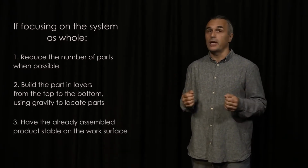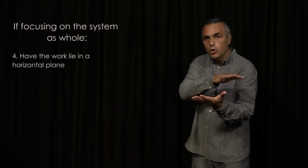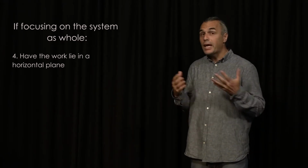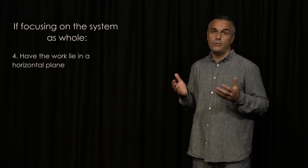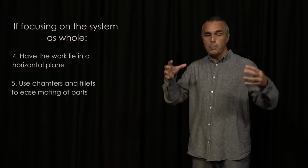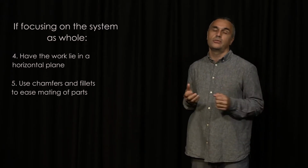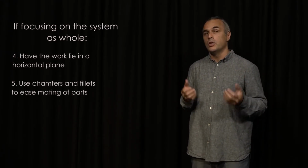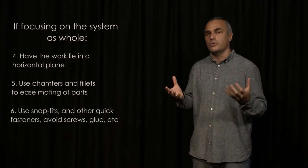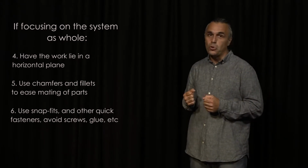Third, have already assembled products stable on the workspace. For example, magnetize. Fourth, have the work lie in a horizontal plane, so it is easy to move in the workspace. Equipotentiality. Fifth, use chamfers and fillets to ease mating of parts, so it is easy. The parts come to each other by themselves. And the last one, use snap fits, click systems, and other quick fasteners, avoiding screws, glue, welding, and so on.